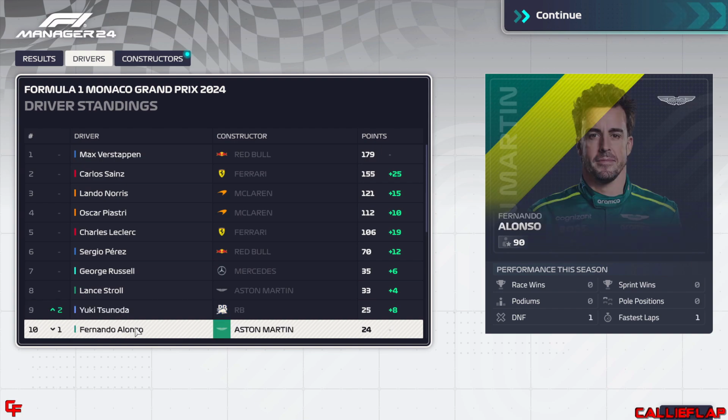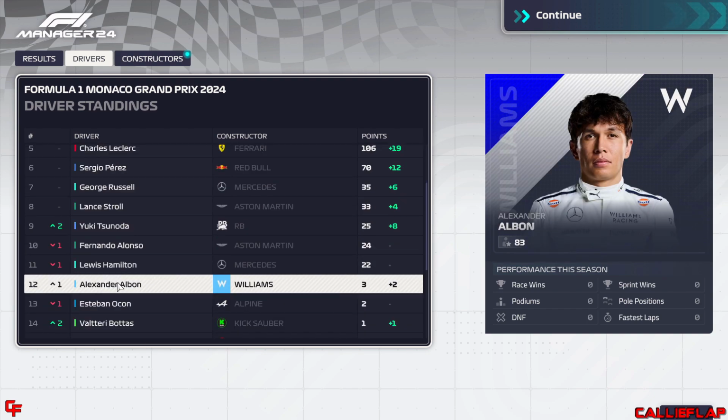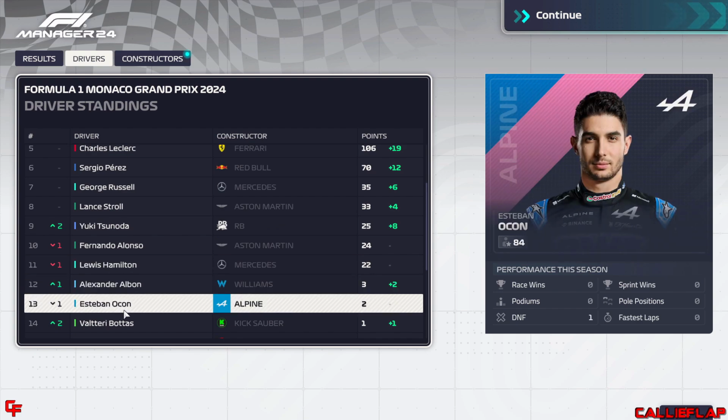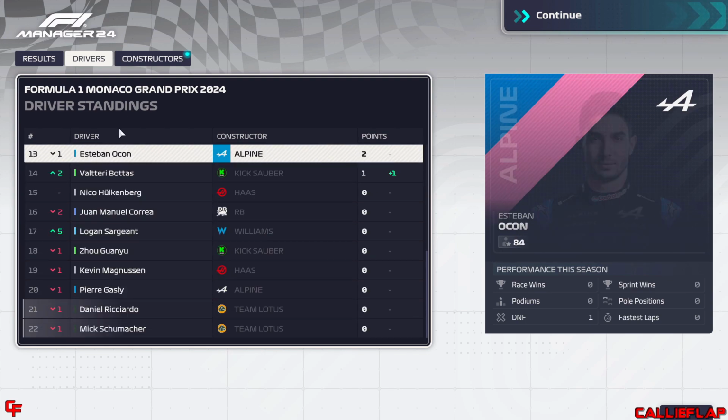He's into 9th. And Fernando Alonso crashing out. He's down 1 place to 10th. Alex Albon grabbing another couple of points. He's in 12th. Hamilton 11th. Ocon is 13th. Bottas 14th. And everyone else is yet to score.